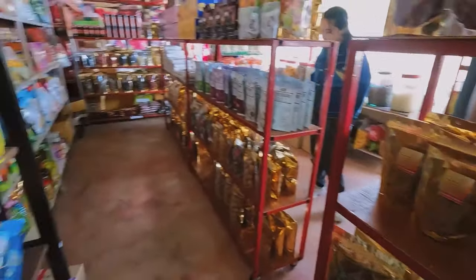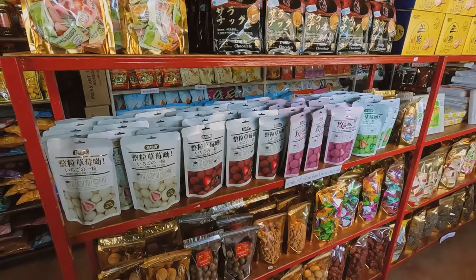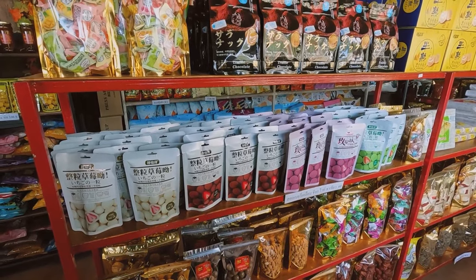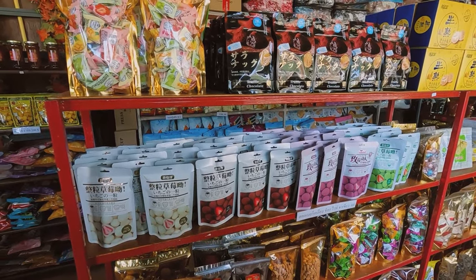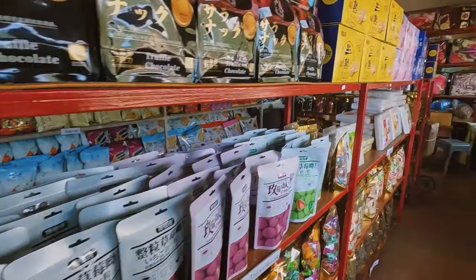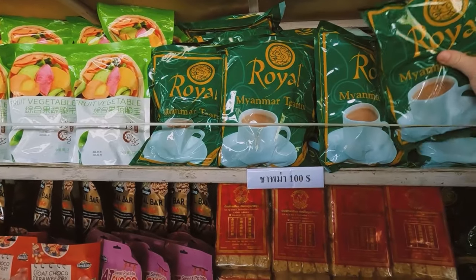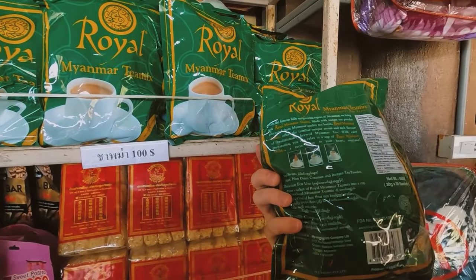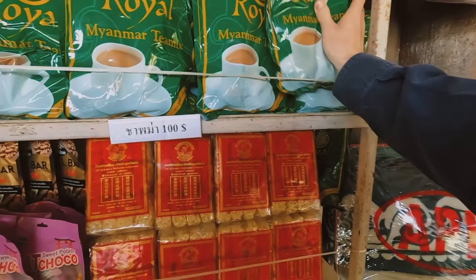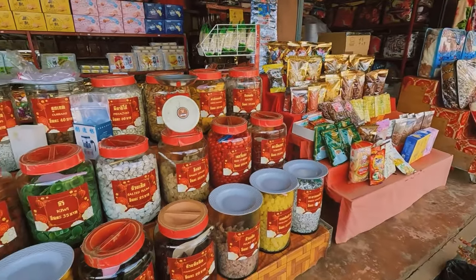Oh, you can imagine. Oh my god. Chestnuts, honey. This one is for me. Mochi filled with a strawberry. That looks reasonably nice, actually. Truffle chocolate. Oh, chocolate. Chilies. Myanmar tea mix. Is that just tea or is it coffee? I think it's like instant tea powder. No, thank you. And then all kinds of dried fruits that you can buy by weight.